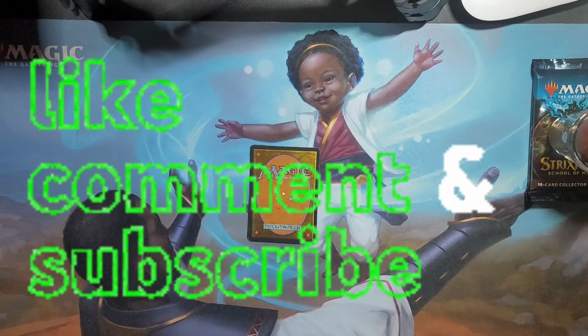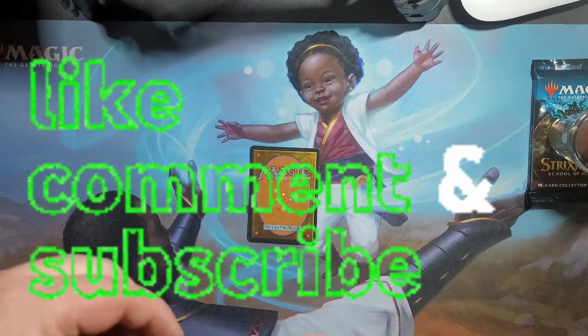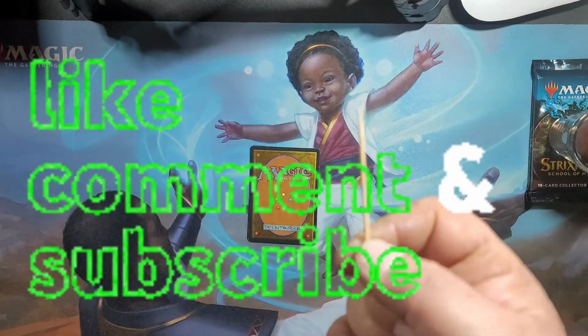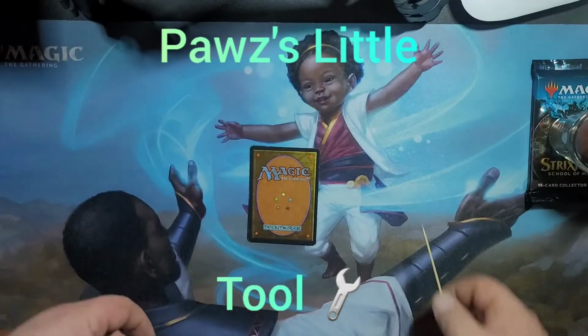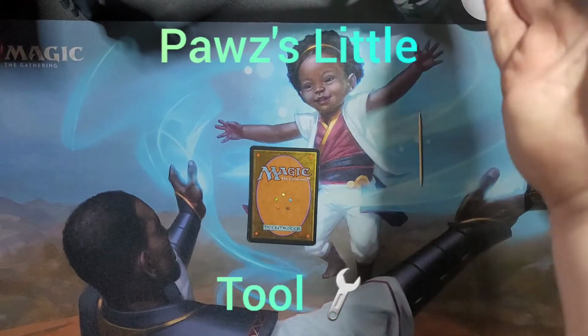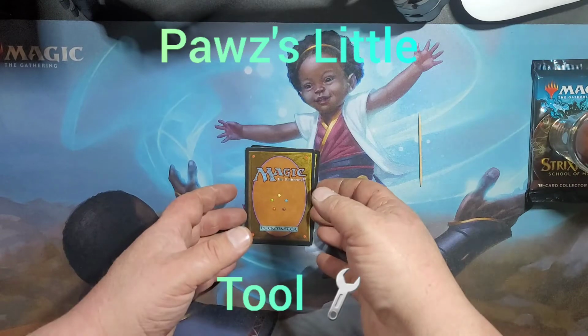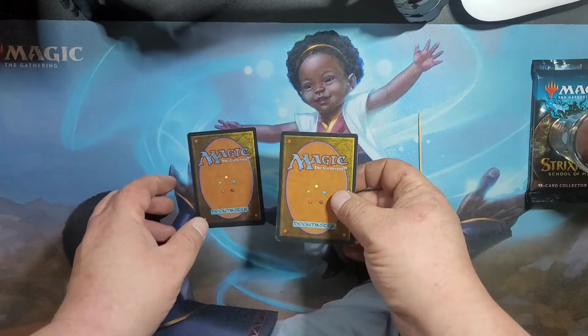I wanted to do a little video like Rudy does to show off some errors on these cards. Alrighty, so I had to get my little tool, which is a toothpick. Can you see it? There we go. So that's my Rudy's little tool, so I don't use a knife or something, just because I still don't want to damage these cards, even though they are damaged.